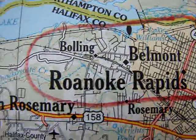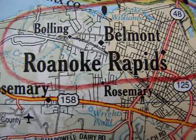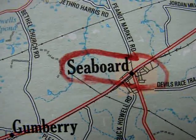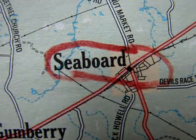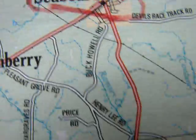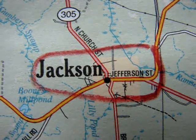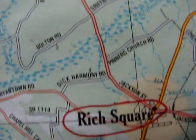So then I went over to Roanoke Rapids and I could see some privies that were already dug there as well. So then I went on over to the town of Seaboard, because there's a really rare flask from there, but of course I couldn't find anything there either. So then I went on down to Jackson. There's a pretty rare flask from there as well. Then I left there without anything.